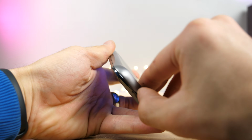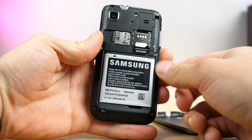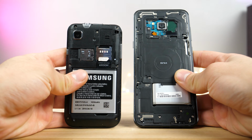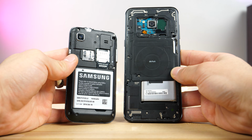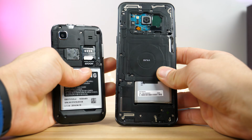And lastly, I wanted to mention battery life. So the battery was removable on the Galaxy S. One advantage it has over the S8, and the S8 actually has almost double its battery capacity at 3000 milliamps. That one though is not replaceable. You would have to take the whole phone apart in order to do so.